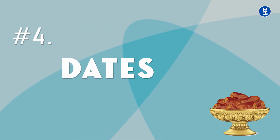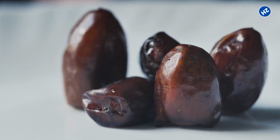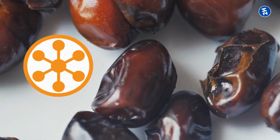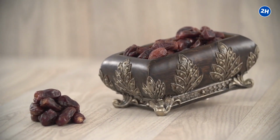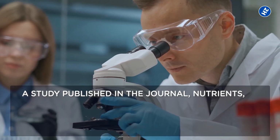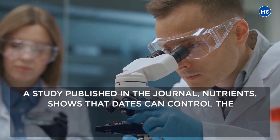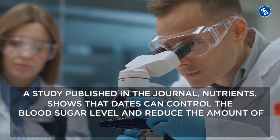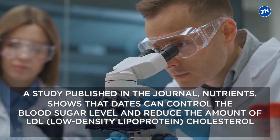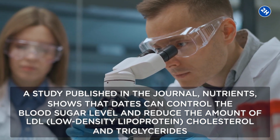Number 4. Dates. Dates are one of the healthiest foods we have. It is sweet in taste and high in antioxidants, fiber, and other nutrients. Their sweet nature and nutrient-dense profile make them an ideal alternative for sugar. A study published in the journal Nutrients shows that dates can control the blood sugar level and reduce the amount of LDL, low-density lipoprotein, cholesterol, and triglycerides.